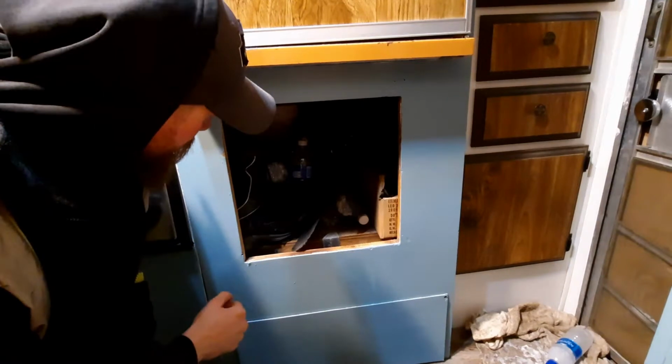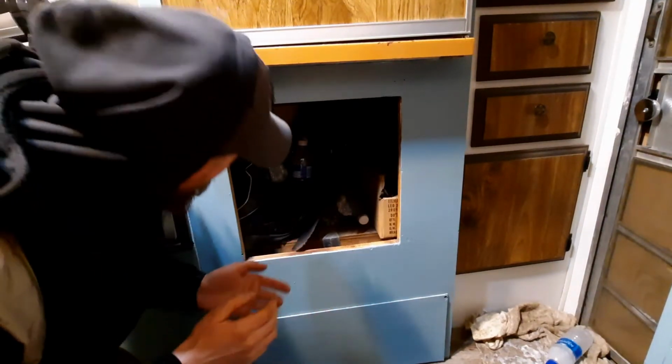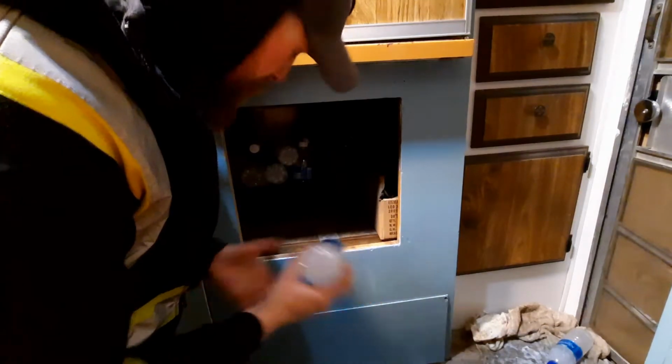Okay, so I'll get everything else cleaned out. Put a bunch of water bottles and stuff under here. I'm kind of using it as just random storage. So get all this stuff pulled out. Maybe I want some water.